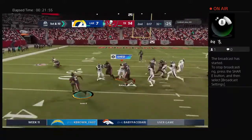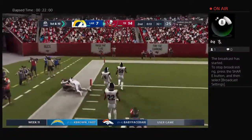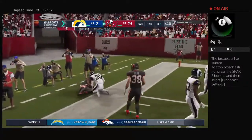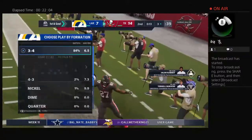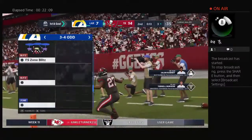Now they'll toss to Jones running left. And some space here. And out of bounds all the way down at the 3. A big run there, 29 yards and a first. First and goal at the 3-yard line.